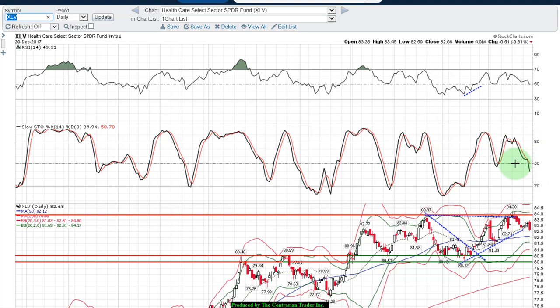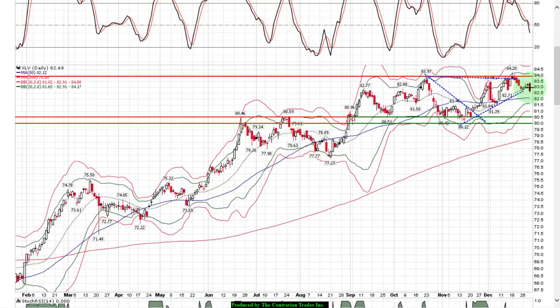That is a concern. Why? It's because when you have both lines on Stochastics trading down below 50, rallies fade. So don't go chasing the healthcare sector if it begins to rally this morning, or until we get a hook up on these Stochastics. Now on price, we broke down below this lower band of support and we put in a lower high. So you're seeing weakness on the healthcare sector.